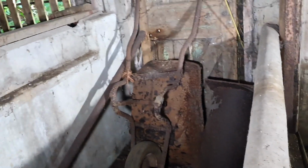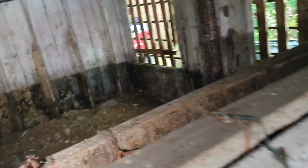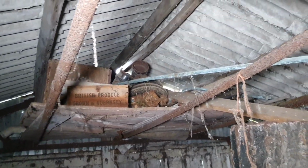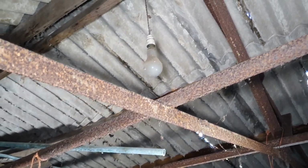Right. No one's been in here for years. Barrel full of rubbish. Wheel barrel to keep people out. Yeah, I think they used to keep like pigs or something in you, maybe. Old stuff up here, rotting away. Okay. Oh, look at this, the light bulb's still in.